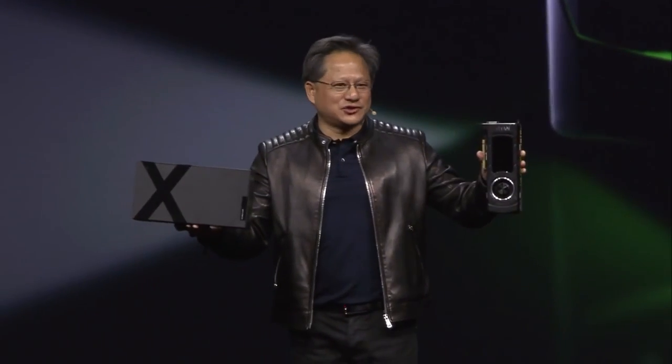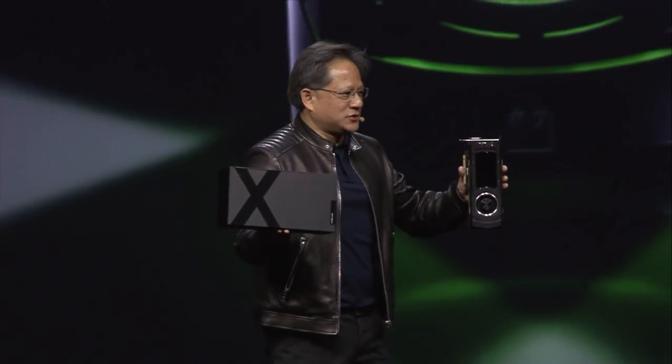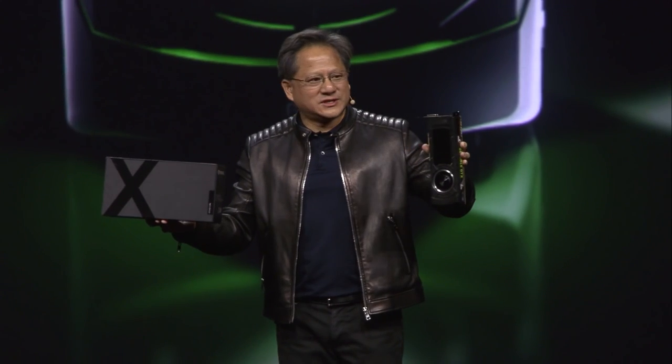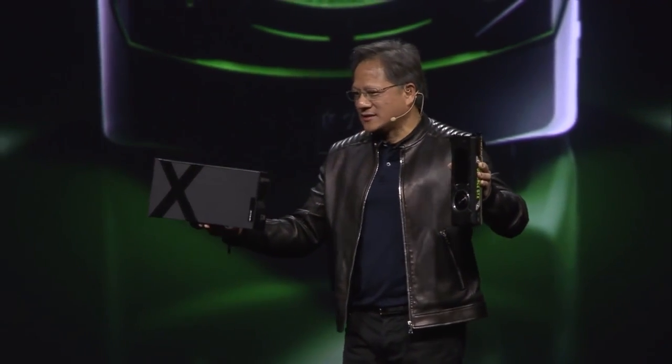The first graphics chip we designed, called the Riva 128, was 4 million transistors. A small difference since then. This is 8 billion transistors. The team did just a fantastic job.